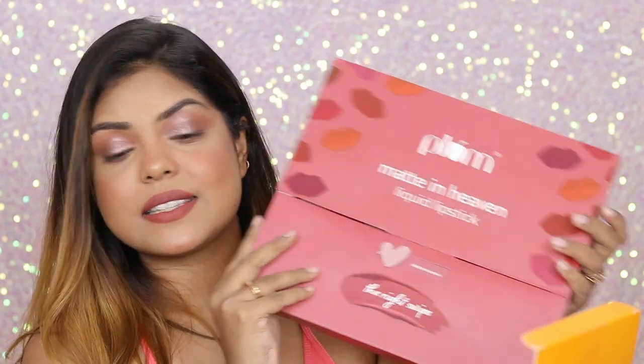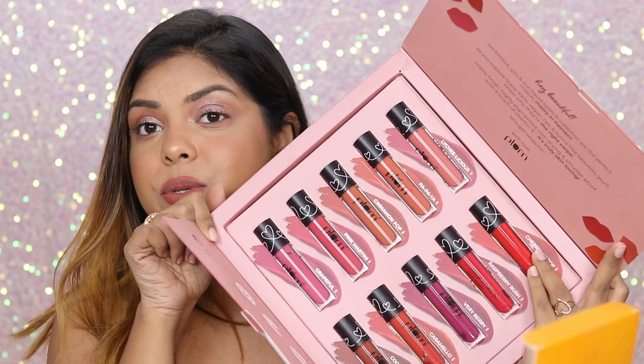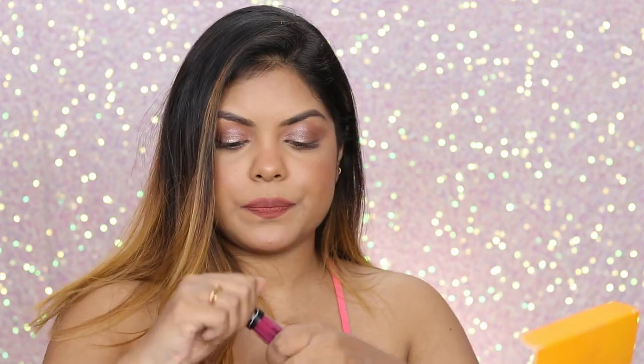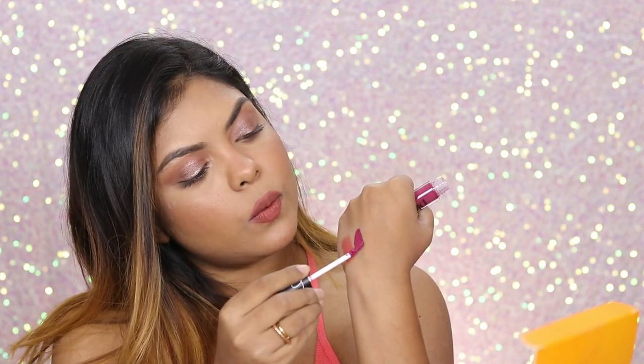But I do have another package from Plum. Wait. So I have another package from Plum, and this is their Matte in Heaven liquid lipstick. And here you can see there are so many shades. I am super excited to swatch all of them for you guys. Let me swatch one shade at least. Okay, this is Very Berry. Okay, let's swatch Very Berry today. This is the packaging. Wow. Look at that shade, beautiful.